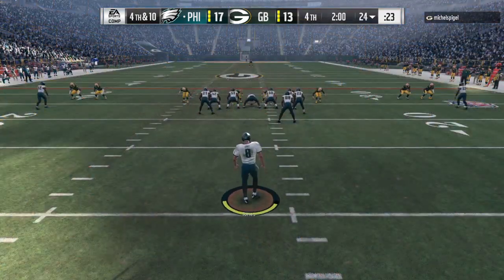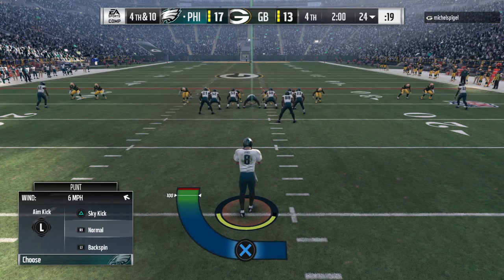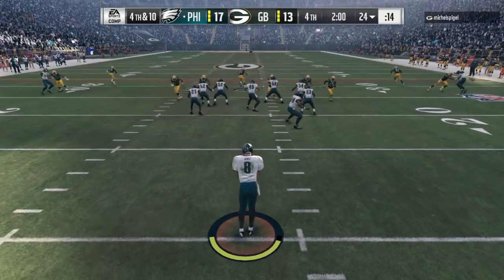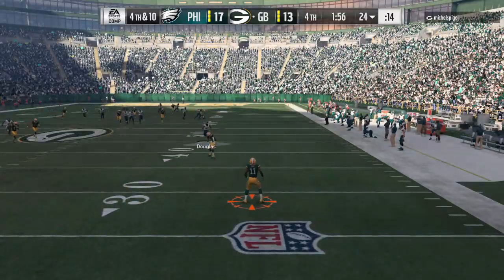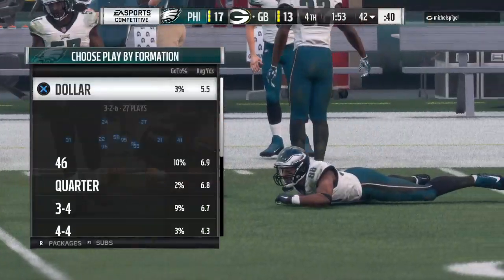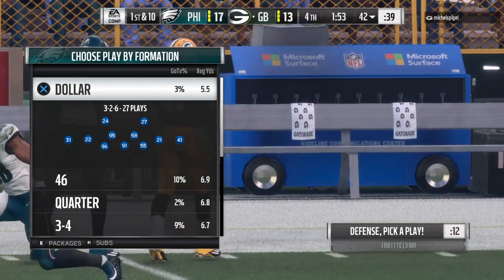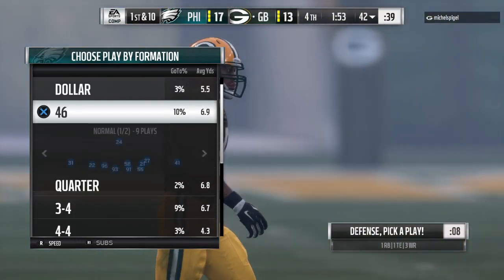Here's Donnie Jones now as he'll punt it away for the second time. His first punt, 48 yards. This one looks equally as good. And taken right on the 30. 12 yards on the return that time. And possession will switch hands, 1st and 10. The Green Bay offense now about ready to take possession here.